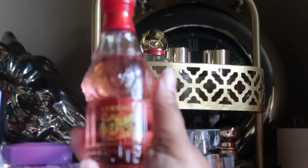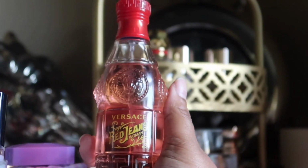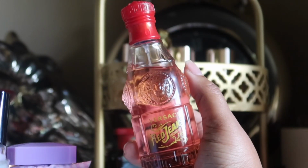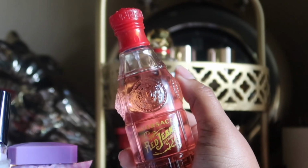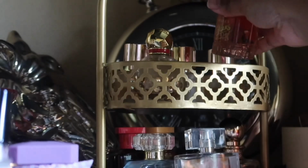The first one in here is Versace Red Jeans for Women. I picked this up from Marshalls for $20. It's an okay perfume. It just gives me a classic perfume type of scent, and I know Shaughnessy really loves this perfume, and she likes it for that reason, because it does give that nostalgic perfume vibe. I don't know if I'll rebuy it though.